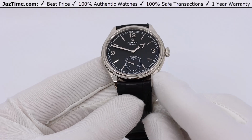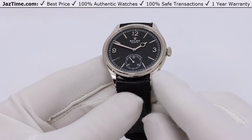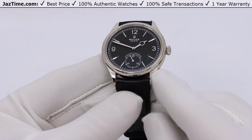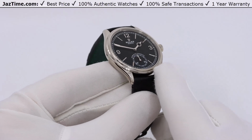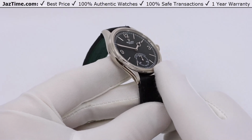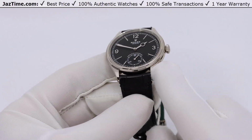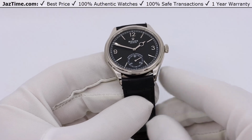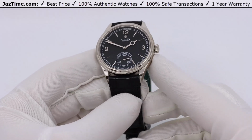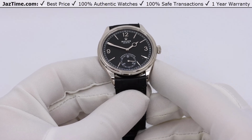They incorporated half the domed bezel and half the fluted bezel, and the result, if I just heard it, I might not think it looks that great, but when I see it in person, as I am now, I really think it looks fantastic. I really like it. So there you have it. It's a domed and fluted bezel. They've actually done that on other of their Cellinis. I think they did a double fluted or something like that.